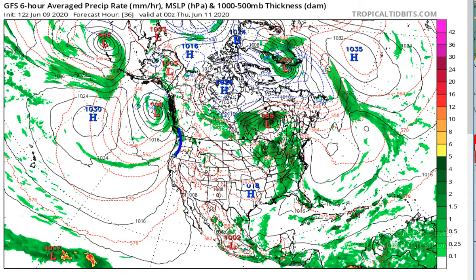Also looks like maybe another cold front coming on shore there on the West Coast. Yeah, I don't know where the warm front is, maybe there. And I guess maybe the rest of it is an occluded front. So that's kind of the configuration. Again, this is tomorrow, Wednesday. Let's move up to Thursday.